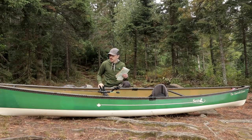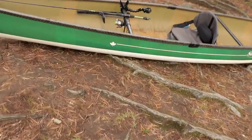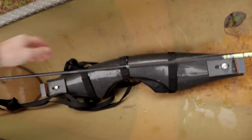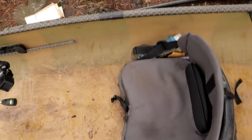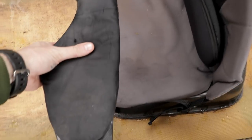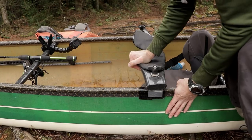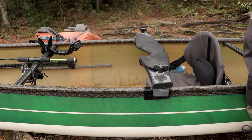So I think I'll show you guys my setup for portaging, what I do when I come to a portage, everything I really need to do, just to show you how convenient, efficient and easy it is. So here's my yoke. We keep the yoke just loose in the front of the boat. What we're gonna do is look for the tape on either side, just pop it on. I definitely need two hands for this. Then I'll just squeeze the boat together and it pops on and that thing's solid. I got my yoke pad, makes life easy.